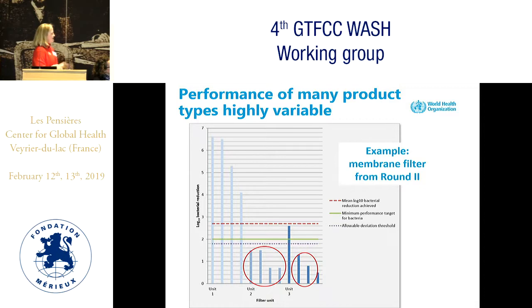This is the example from the filter, and if you look at this graph, our minimum log removal for bacteria is 2 log, which is the green line. You can see that the mean for all three filters was quite high, but if you look at unit 2 and unit 3, they did quite poorly. So, like my colleague from IHME was talking about the importance of looking at heterogeneity, it's the same for these products. We can't just look at the average, you really need to look at each product.